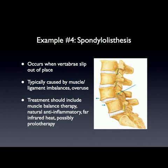overuse. So people who do road cycling for hours and hours at a time, every day or many times per week for 30 years. Being hunched over in that bad position creates some really major muscle imbalances. And again, that's just one example.